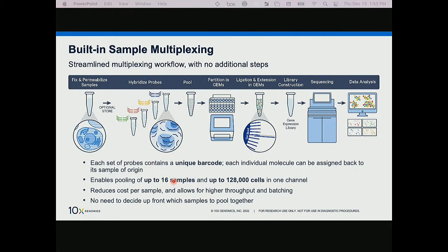And when you do combine samples, you can pull together up to 16 different samples in the same channel and target up to 120,000 cells per channel. A chip here has 8 channels, and so a full chip will allow you to recover 1,024,000 cells per run. And of course, when you multiplex samples, this is where we're going to start saving money. I'll show you a slide later anyway.